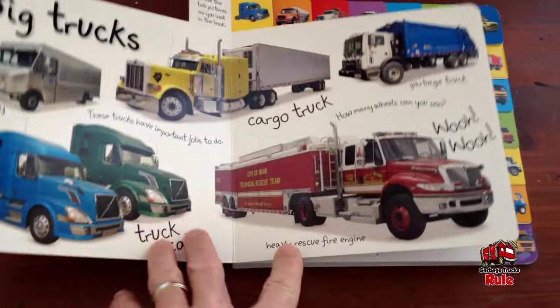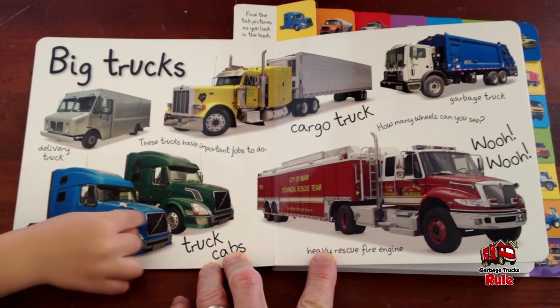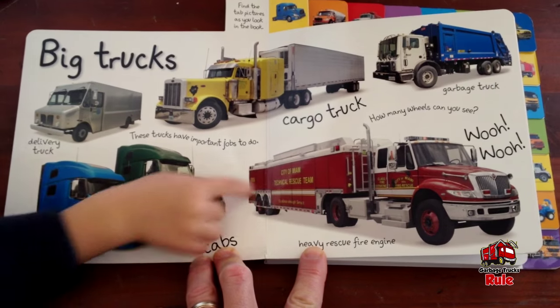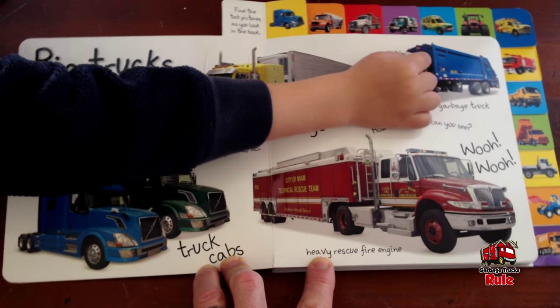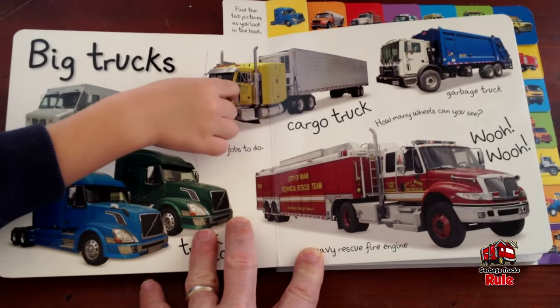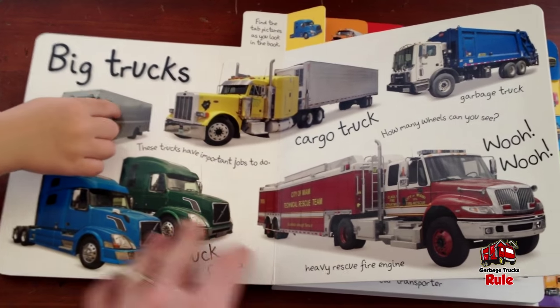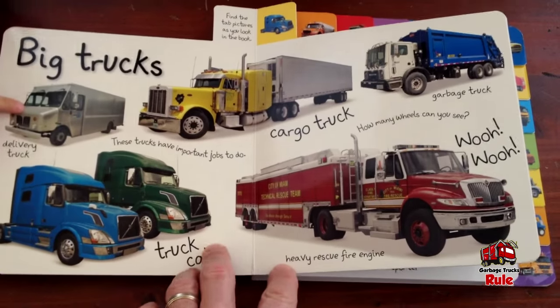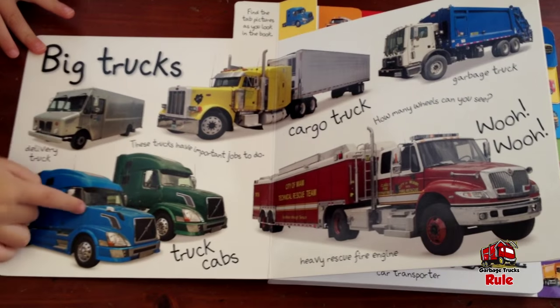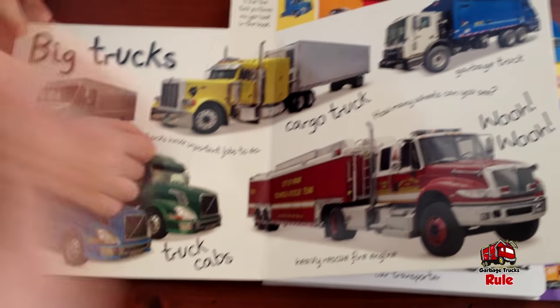All right, Kane's going to help me out with some of this. This is a blue thing. This is a green thing. This is a fire truck. You are right. This is a double truck. This is a cargo truck. So these are all big trucks, right? What's the biggest truck you see on this page? This one? Yeah. And then that big fire truck and that cargo truck.